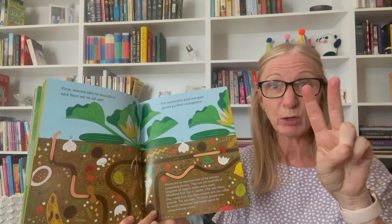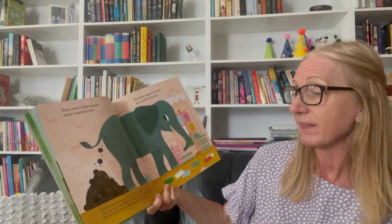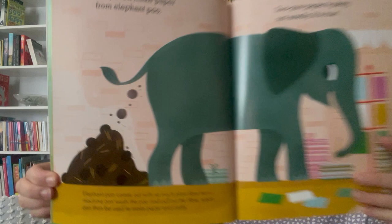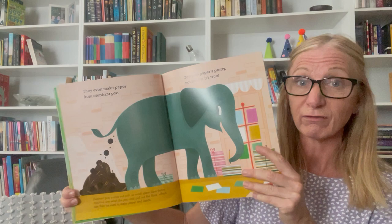Elephant poo comes out with so much plant fibre that a machine can wash the poo and pull out the fibre, which can then be used to make paper and cards. Which is brilliant. And I do know that because I have a notebook for keeping little notes in for writing that is made from elephant poo. And it's actually very, very strong, very good paper.